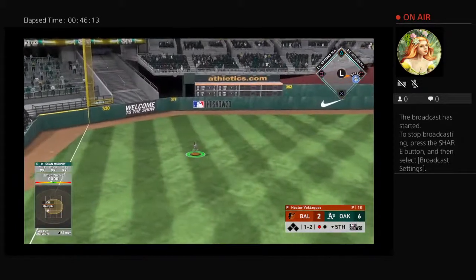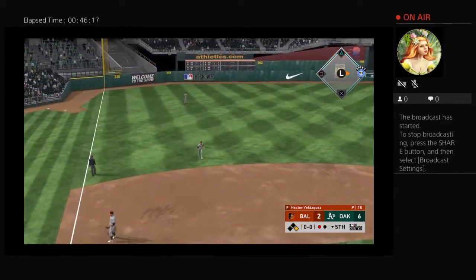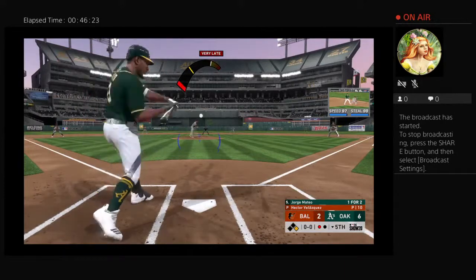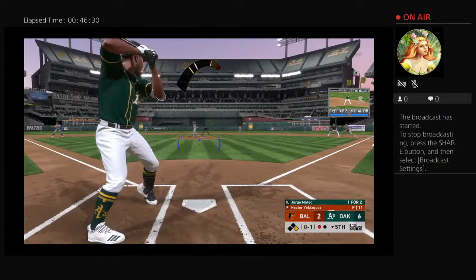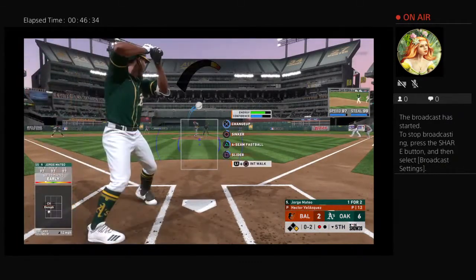There's a line drive, base hit to left field. That's why they call it a game of adjustments right there. The batter has to feel good about what he just did. Swung and missed at the first changeup, got it again, and was able to get himself a knock. Jorge Mateo stands in as he can't connect here. 0-1. Checks his swing, but this will be strike 2 call.